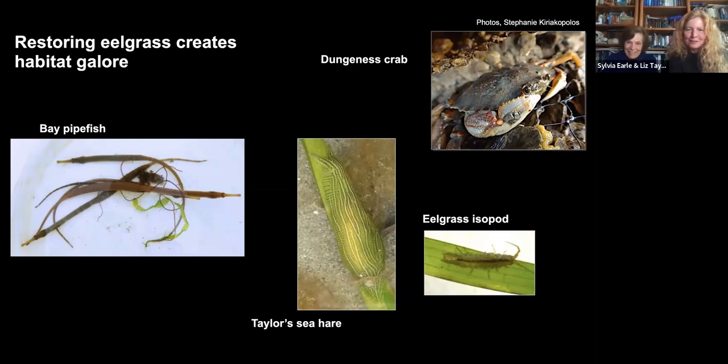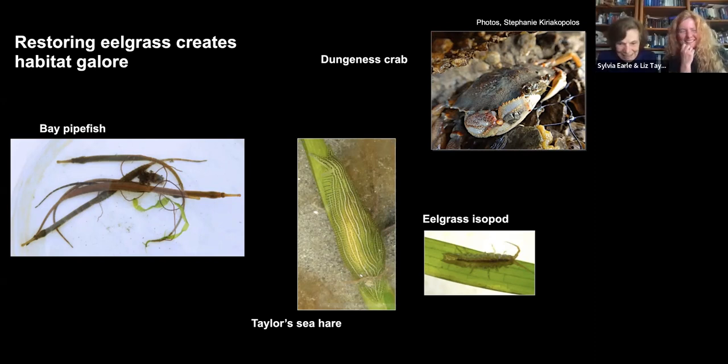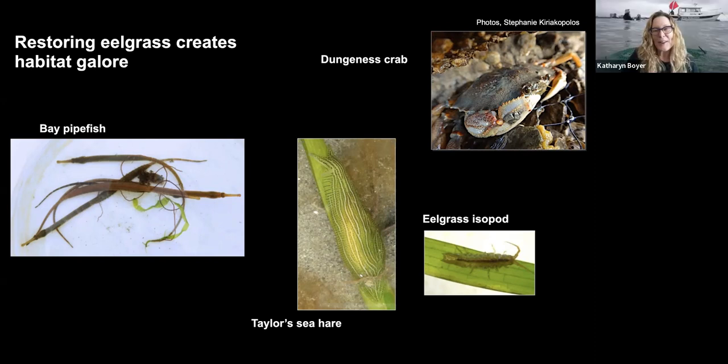I love pipefish. They're the coolest thing. And they're relatives of the seahorse. So these males give birth as well. Yeah, they carry the young, and boy, it's really obvious on them because they're so skinny when they're holding those young. Yeah. We don't have seahorses here, but we love our bay pipefish.